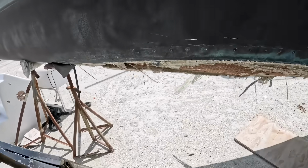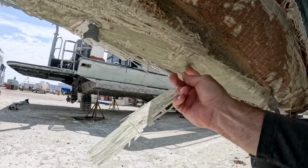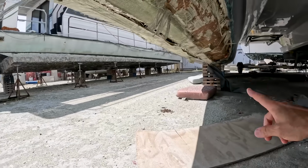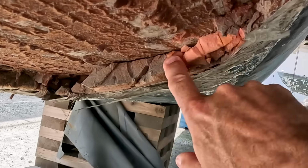So this is the starboard side. This was the main grounding point. There's not much left there. It's all broken. Keel's broken in there. It's actually open. It's a foam core boat. That's what I mean by foam core. It's got foam in there, in between the layers.